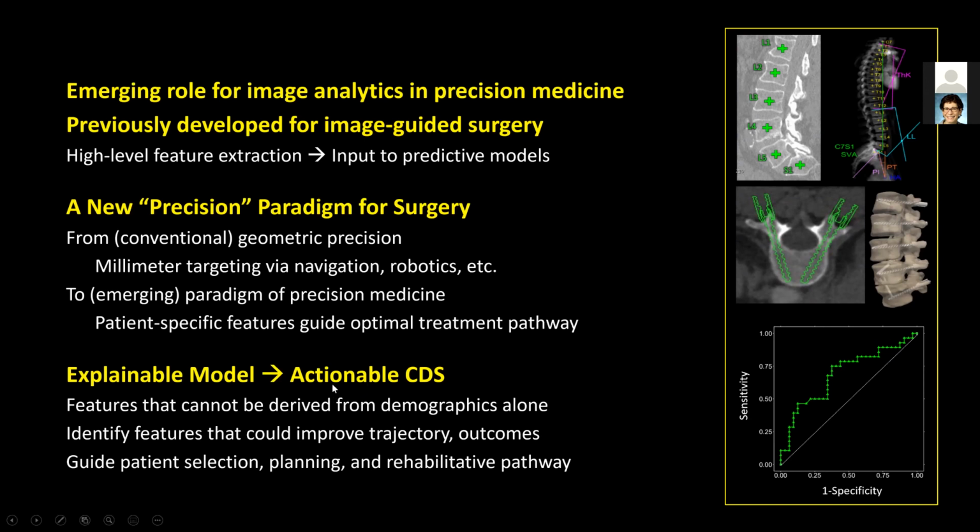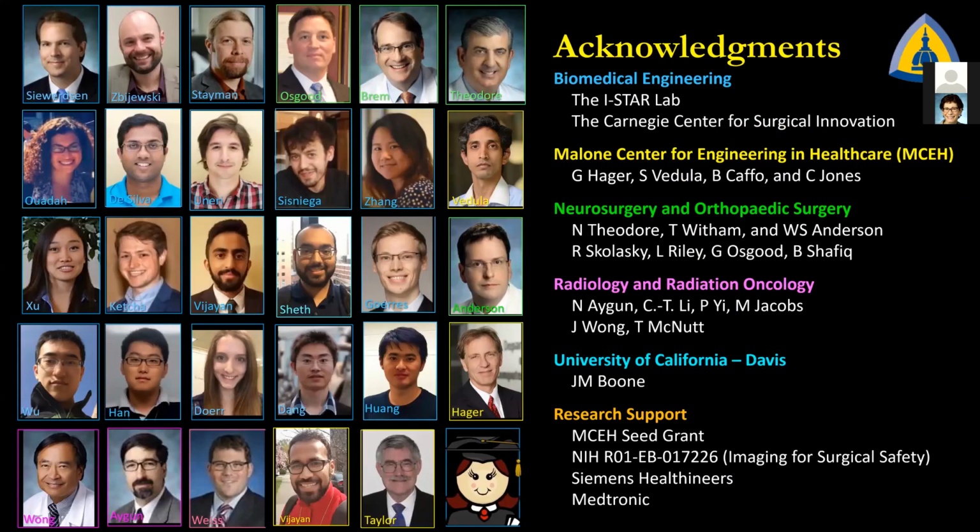We could identify features that could be changed and make a patient a better candidate for surgery or improve their therapeutic trajectory. I want to thank the collaborators at Hopkins, including Nick Theodore, who is the head of neurosurgical spine and co-directs the Carnegie Center for Surgical Innovation with me, as well as all the engineering students and clinical collaborators. Thank you very much.